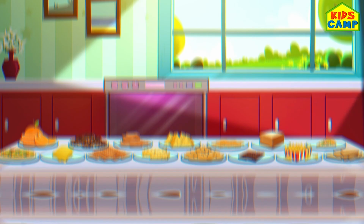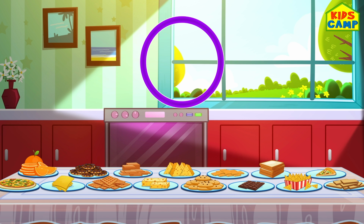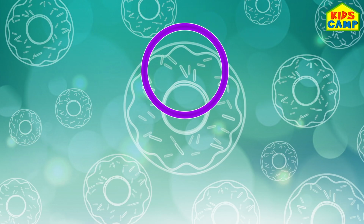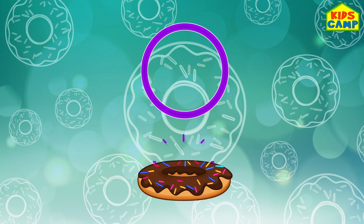Circle. Can you find a circle? Where's a circle? What food is the shape of a circle? That's right, a donut. A donut is in the shape of a circle.